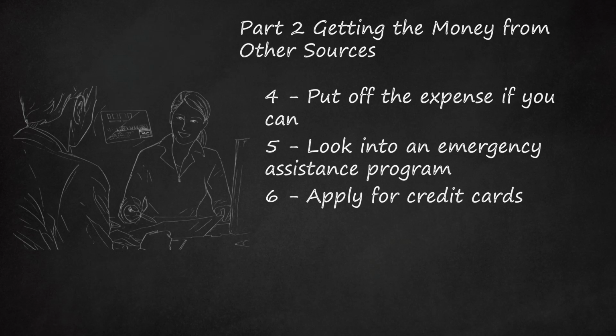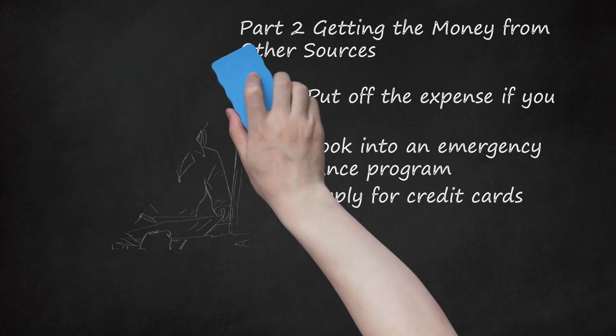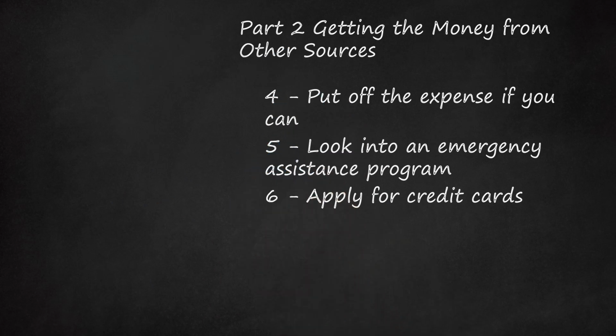You can also look into getting a secured credit card. This is a credit card that is linked to your savings account. The amount that you can charge to the credit card is linked to the amount of money in your account. After a certain period of time, each company is different, you may be able to get an unsecured card when you use your secured card wisely.